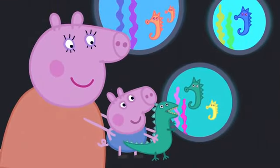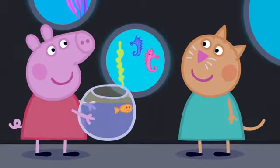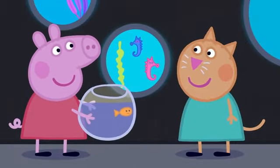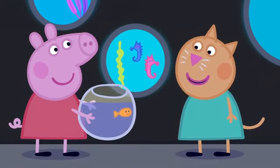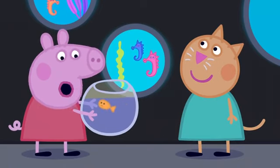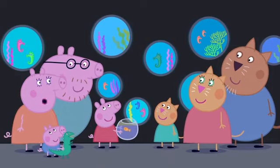George thinks he has seen a dinosaur. It's not a dinosaur, George. It's a funny kind of fish called a seahorse. You know lots about fish. Yes, I like fish. Can the seahorse be Goldie's friend? No. It's too dinosaur-y. One more room to go.